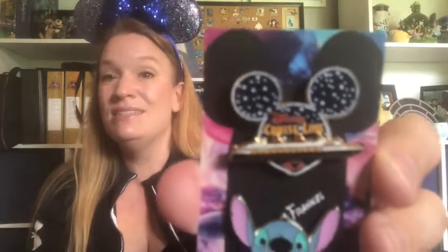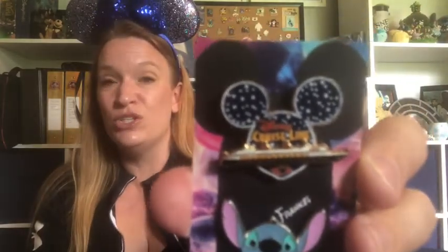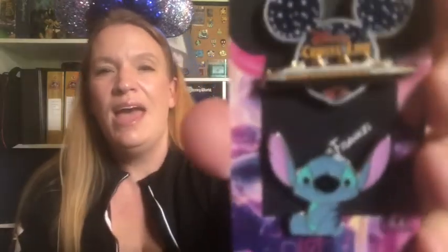And I found a little Stitch pin that I was needing. I don't have him for my collection. And then I just thought that that Disney Cruise Line pin was gorgeous. I love the Mickey icon for the background, and then the pin on pin where you've got the ship. And then you have the starry sky in those ears. And I just thought that that was just so pretty. So I had to go ahead and grab that one.